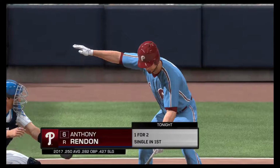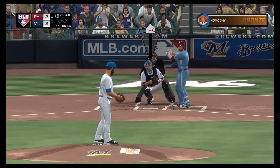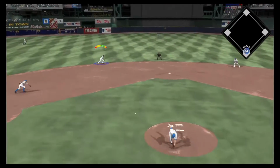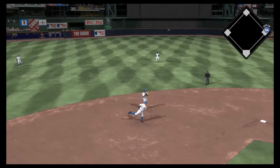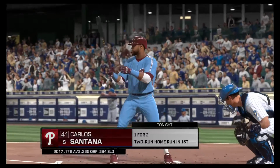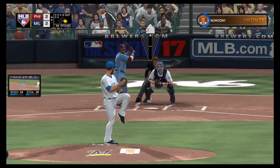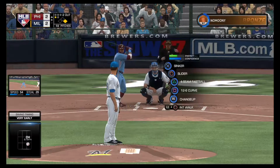Riding in once again, Anthony Rendon. He's singled in 2 trips to the plate thus far. And that's off his leg on the mound. And they'll have no play as he reaches first base safely. Here's Carlos Santana now. He comes in 1 for 2 with that home run he hit earlier. Ooh, started him with the change, and it's 0-1.